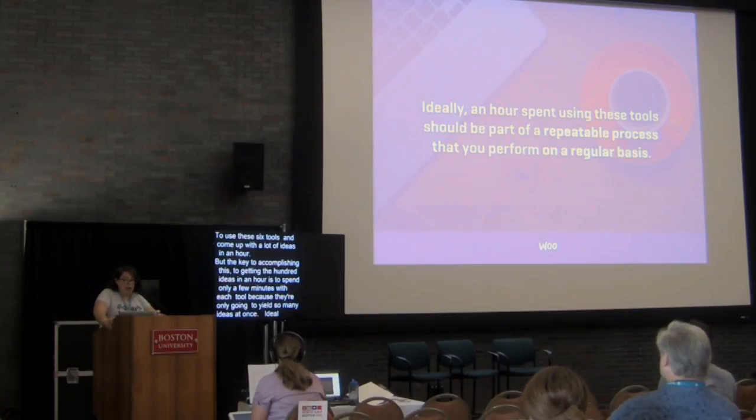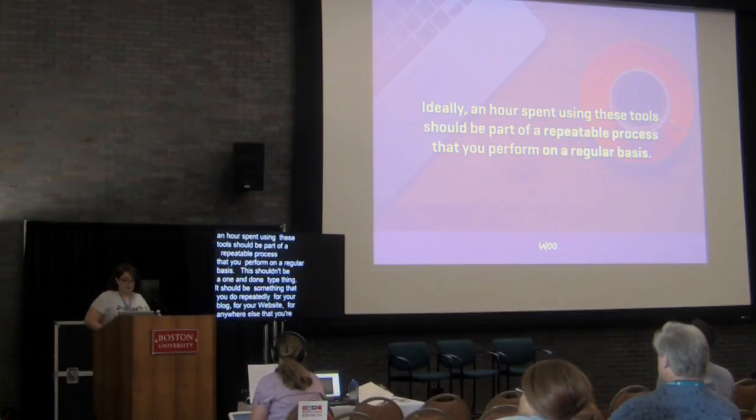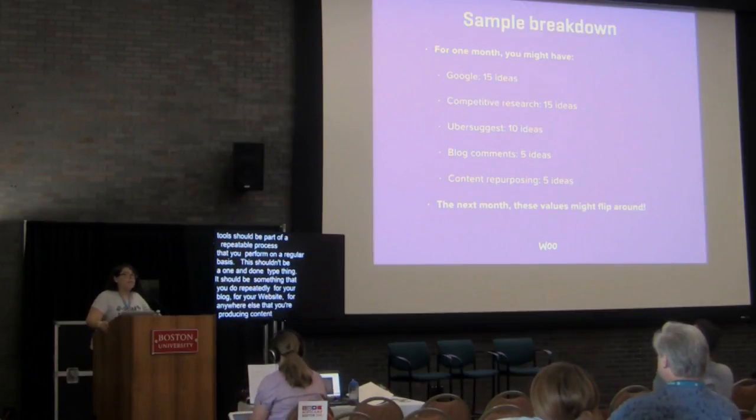Ideally, an hour spent using these tools should be part of a repeatable process that you perform on a regular basis. This shouldn't be a one-and-done type thing. It should be something that you do repeatedly for your blog, for your website, for anywhere else that you're producing content. So here's a sample breakdown if you're doing this repeatedly.